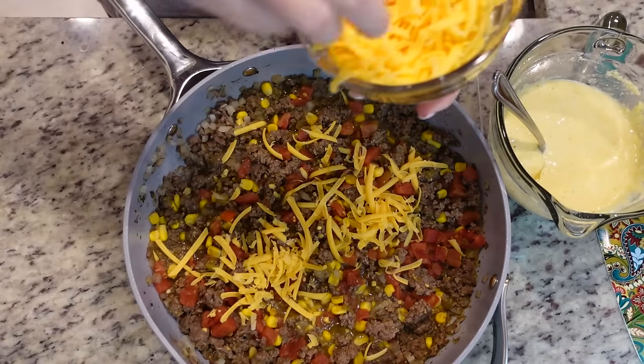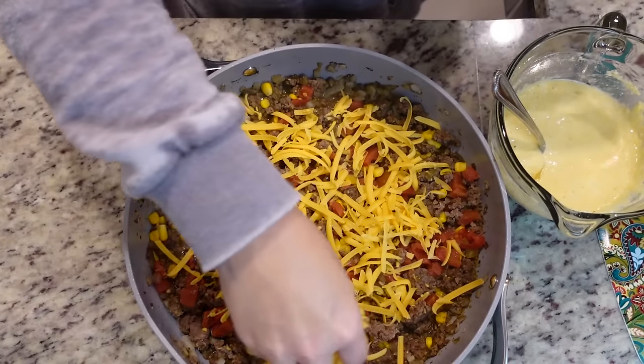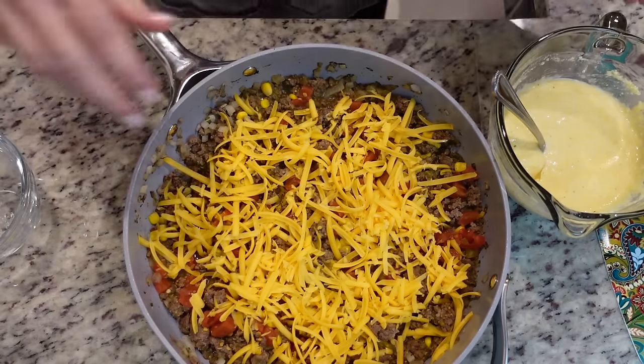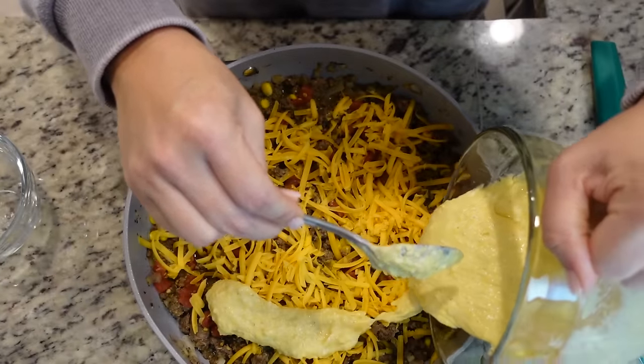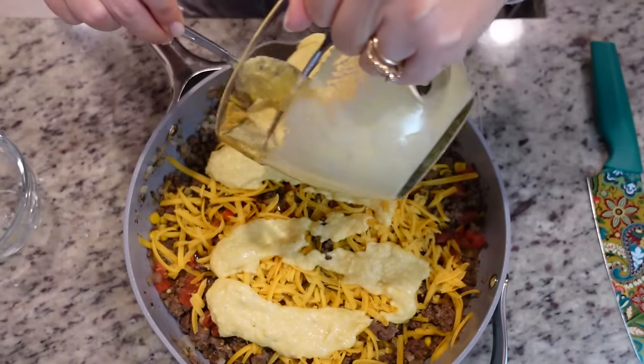So I'm just gonna cover this in our cheese. Use whatever cheese you like. This is all I have on hand right now. It's just the cheddar cheese, so that's what we're going with. And then I'm gonna try to evenly distribute this on top, but I think this is a little too big. This skillet is a little too big, so we're just gonna do the best we can here.